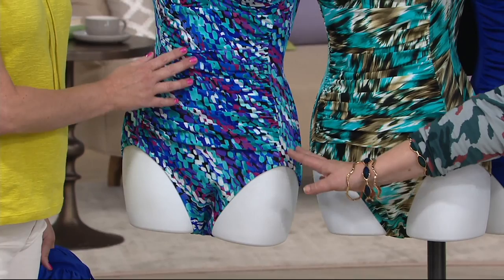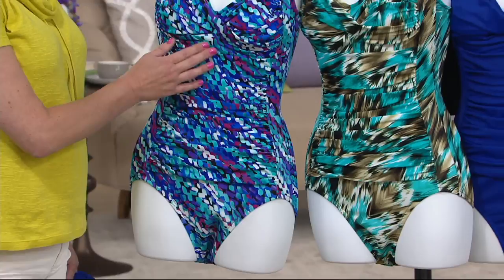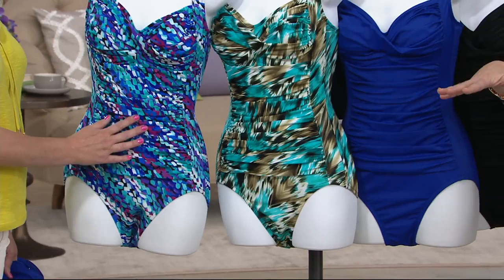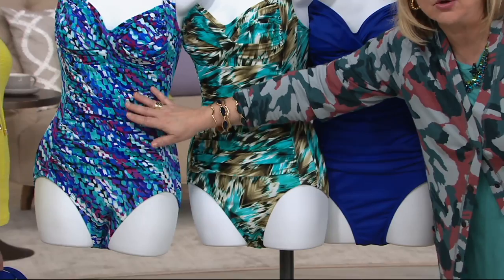So if you're not someone who wants to wear a swim dress per se or something with extra fabric, I know a lot of the ladies have said, I actually like to swim, and I don't want something that's going to poof up in the water like this around my waist while I'm standing in the pool. So this is really flattering. This ruching at the tummy is amazing. So it really camouflages everything here in the middle.